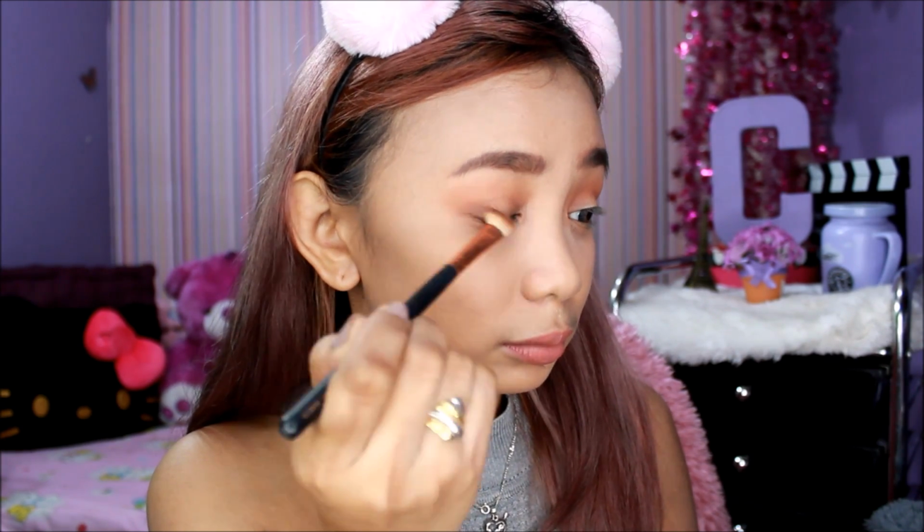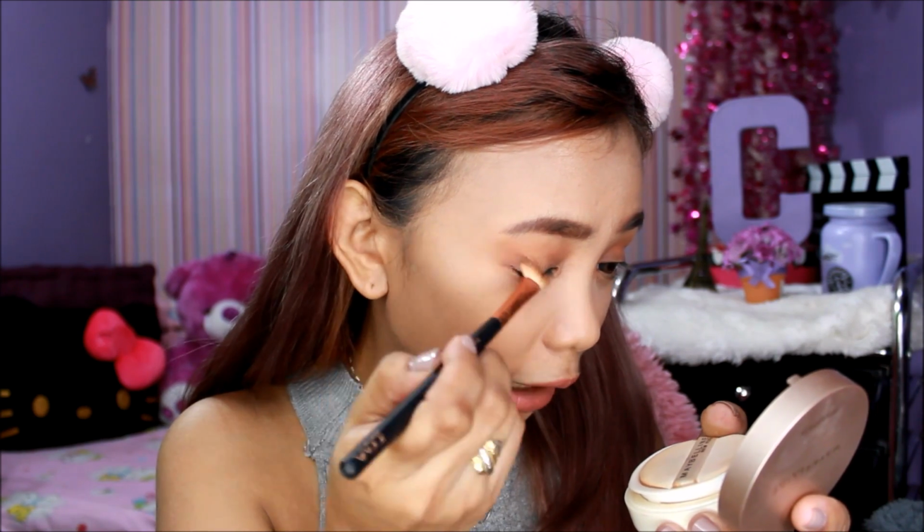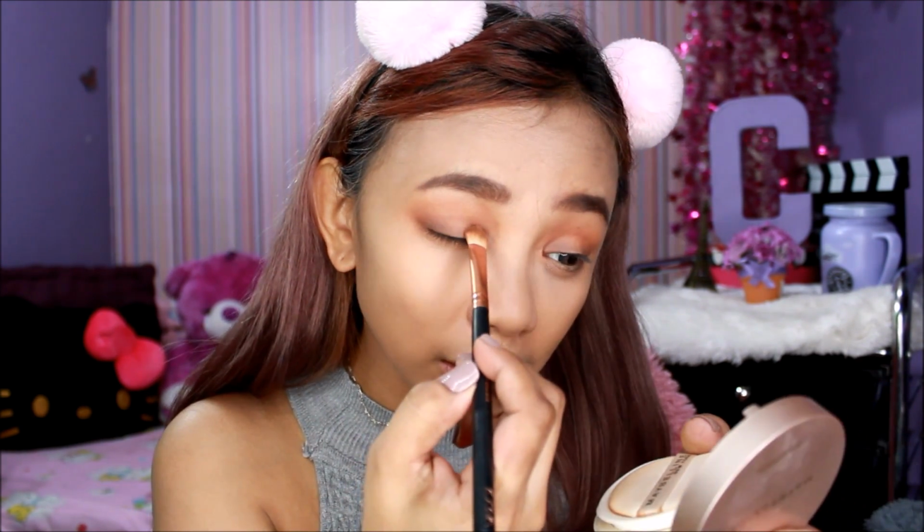Anyway, let's go back. Doon na tayo sa second shade, which is the darkest one. So I'm going to apply it on the inner and outer corners of my eyes. I'll just make sure that there are no harsh lines. So, dadagdagan ko lang ng darker shade ulit. Kasi parang nakukulangan ako. Habang biniblend siya kasi parang nawawala.